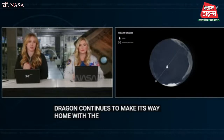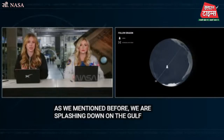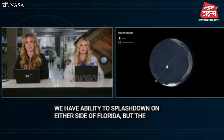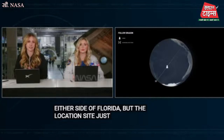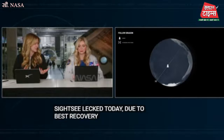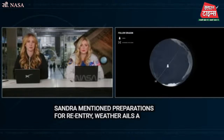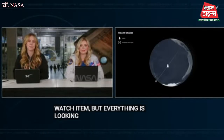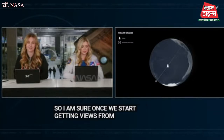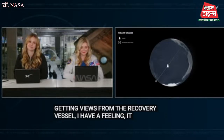As we've mentioned before, we are splashing down on the Gulf Coast. We have ability to splash down on either side of Florida, but the location site just outside of Tallahassee, Florida is the site that was selected today due to best recovery conditions. And as Sandra mentioned before, weather is always a watch item, but everything is looking great for that particular recovery location. So I'm sure once we start getting views from the recovery vessel, it's going to be a pretty beautiful afternoon.